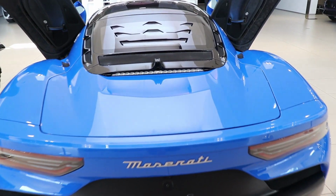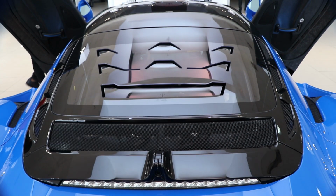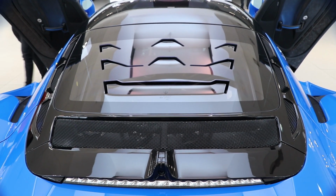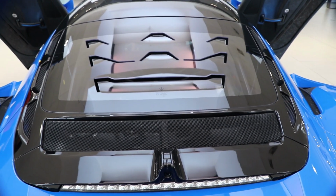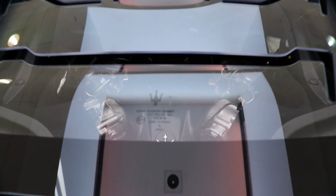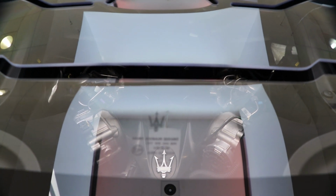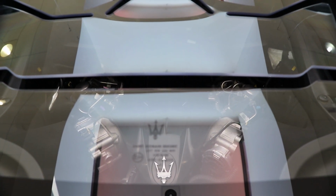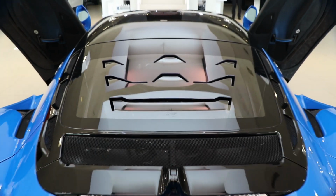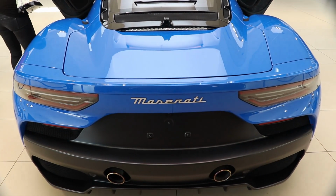A little bit about the engine. Can't really see it, but just look how they've managed to scoop out the Trident into this rear window as well. But it's a 3-liter V6 inside there, and it is potent. Cannot wait to see this on the road and see people enjoying it. Beautiful.